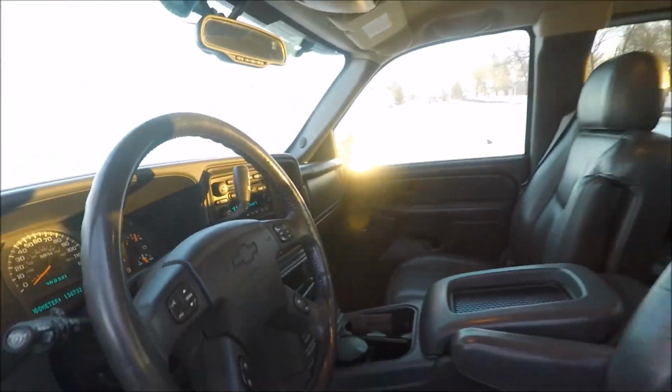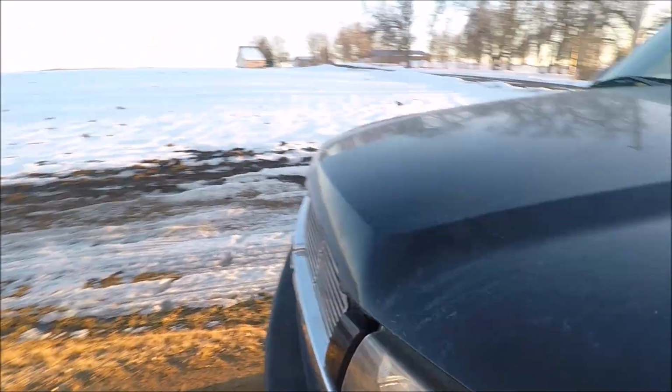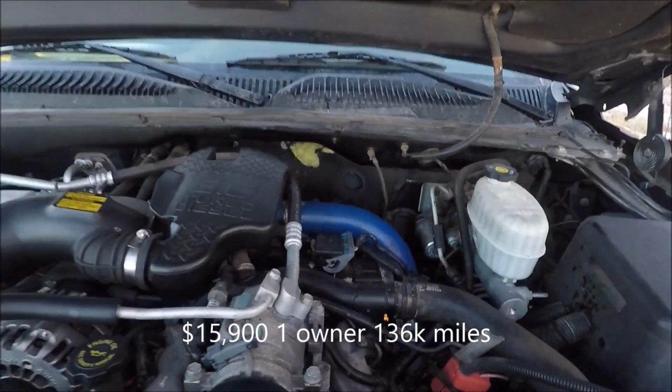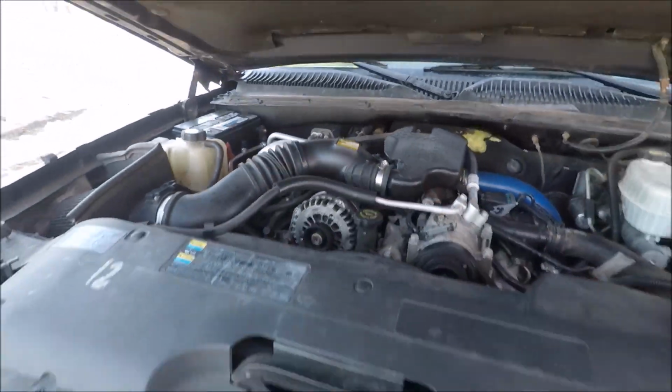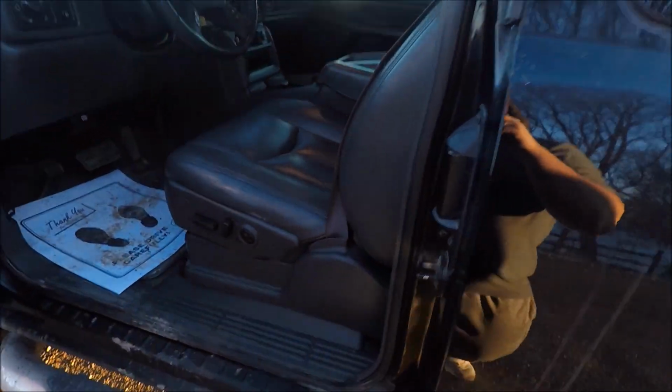The interior is all full leather, great condition except for this one little rip. But it's beautiful. Sounds amazing, runs great, drives great. I've always wanted a diesel, man. This would be the one to get. This thing is gorgeous.